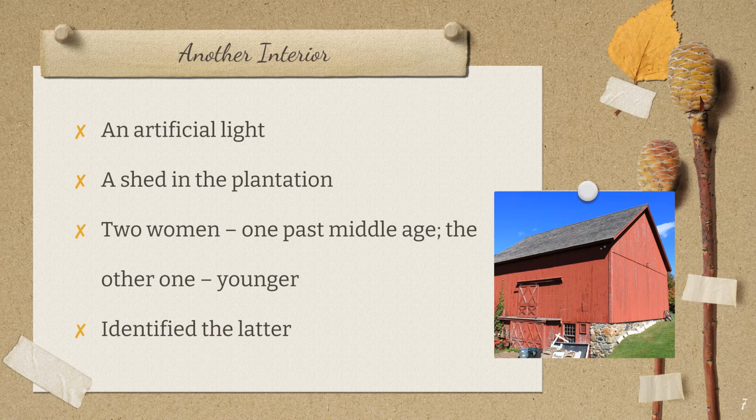One of the women was past middle age, while the other one was young and graceful. The women were talking about the recovery of one of the cows, which was the reason why they were in the shed at that time. At that point, we know that it was 1 o'clock midnight, and this cow was the reason why they were in the shed. And in between the conversation, the younger woman mentions her missing hat, which she thinks she had lost near the hedge.